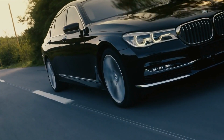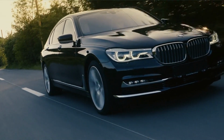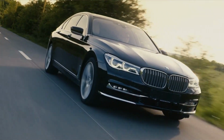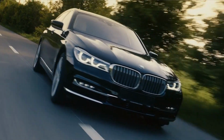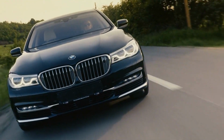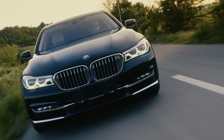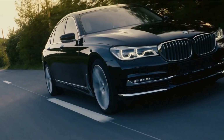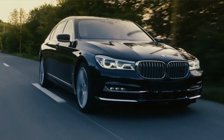Flat out, it'll reach an electronically limited 155 miles per hour, 250 kilometers per hour, or 175 miles per hour, 282 kilometers per hour, if you opt for the M Driver's package, in which case the special version is 7 miles per hour, 11 kilometers per hour, faster than the standard XM with the same optional kit.